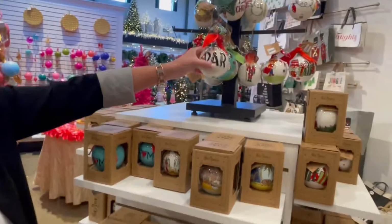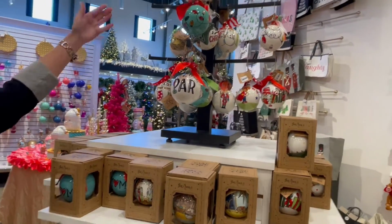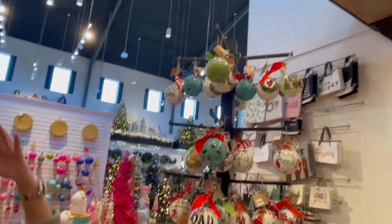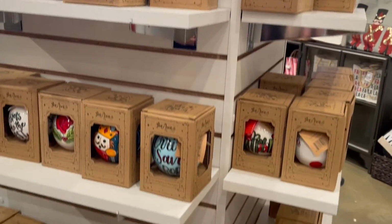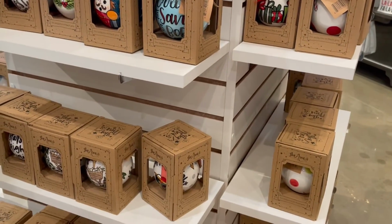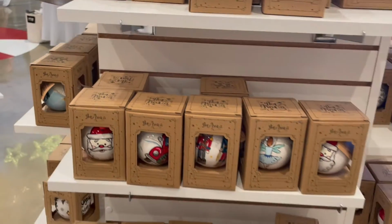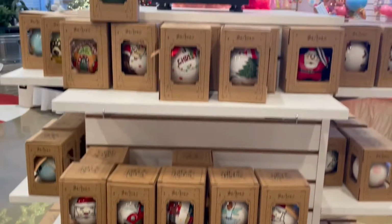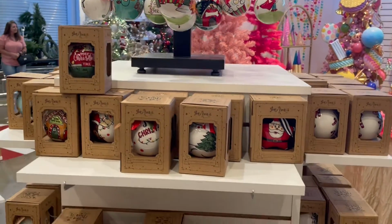We've got teacher ornaments. We've got par. Best by par. So we've got golfers, ones. Yeah, sure. Here's a beach one. We've got lake ones, cabin ones. All of the different things that would be a special gift for the person in your life that has a certain hobby that they love. And these are all so special. They're unique. They're hand painted and they come in their little boxes. They're perfect for gifting is what these are.